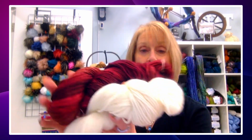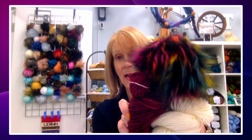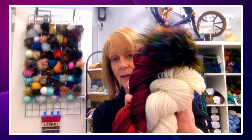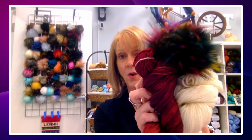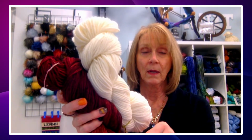So I put together this beautiful, gorgeous brick red tonal, which is just a super luscious, yummy, warm color here. And this nice white, creamy color with this fun little pom pom that I just showed you a minute ago. Look at that on that hat. I mean, how much fun is that? I can't imagine anybody not loving that. So, so, so cute. This color I put together is done with Rios and Vintage.